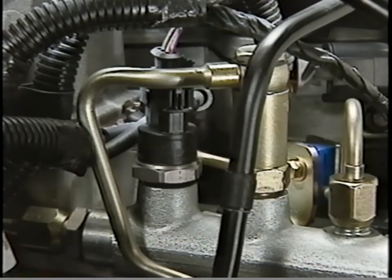The high-pressure pump is serviceable only as an assembly, but as with any component, you need to perform a thorough diagnosis before deciding to install a replacement. We'll get into diagnosis later in the program. The pressure sensor we referred to is located on the common rail. By now, it's probably pretty obvious that the fuel line setup is quite a bit different than on the previous Cummins engine. So at this point, let's follow the lines from start to finish, beginning with those responsible for supplying the high-pressure pump with fuel.